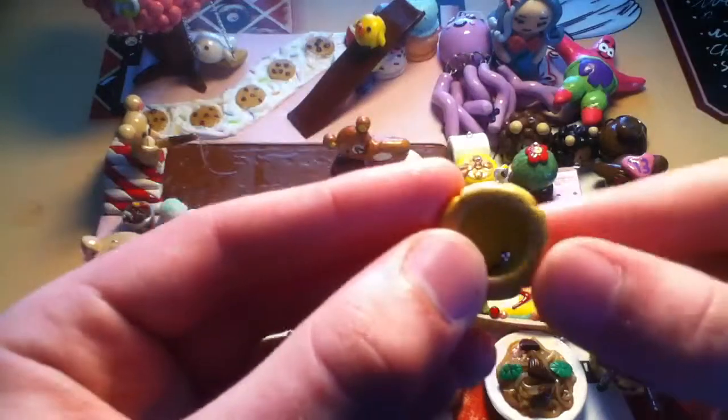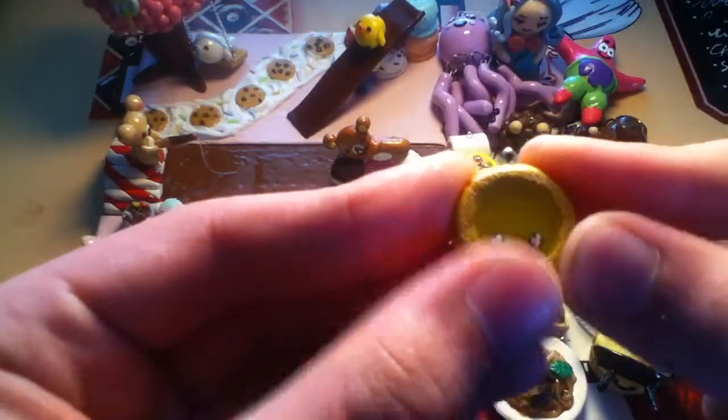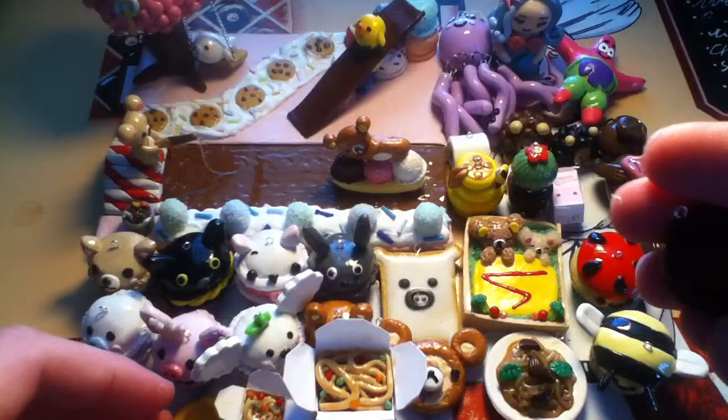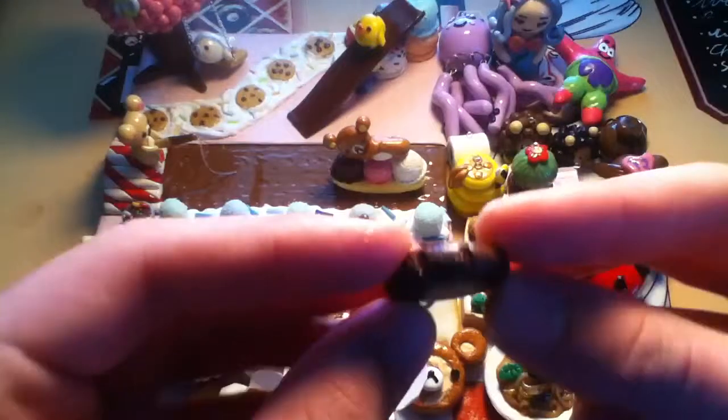And then I made these two tarts. I made this egg tart, and his face is clay. It's just because I used Deco Gel and I pushed it into the Deco Gel. And it's really textured. And then I made this chocolate tart for the tart selection that you had.